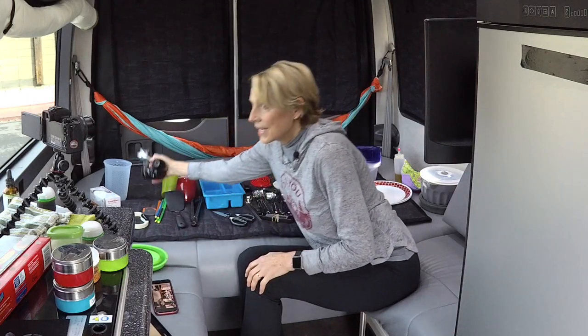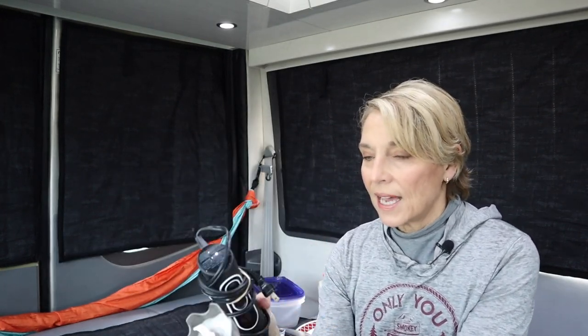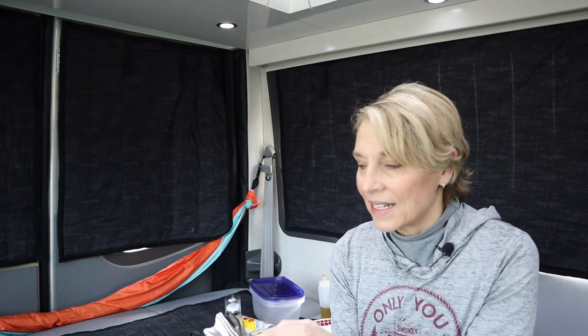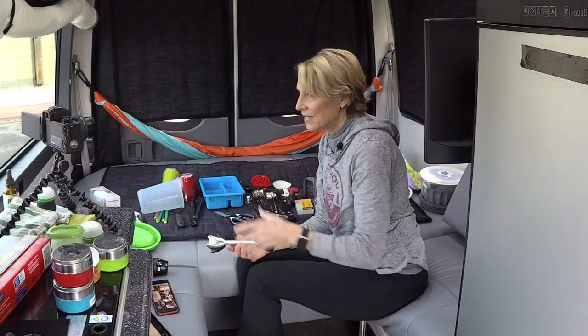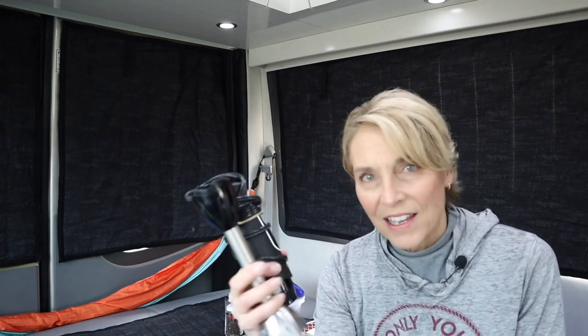Okay, the next thing I'm going to show you, you might think this is kind of weird to take along, but I take an immersion blender. Here's my immersion blender. The reason is I like to make cheesecake in the Instant Pot, and so I need a blender for the cheesecake. I also make a lot of soups. When I'm making a soup that I want to emulsify or blend, like broccoli or asparagus, it's really nice to have an immersion blender. And it doesn't take up much space, so that's probably going to stay in the van.